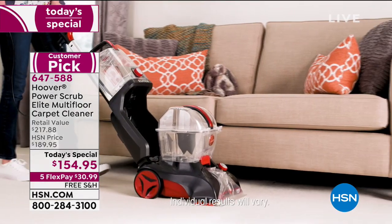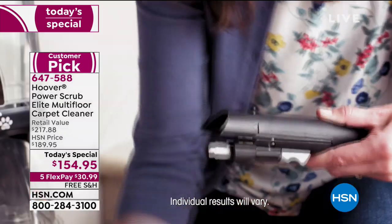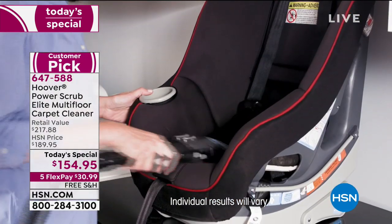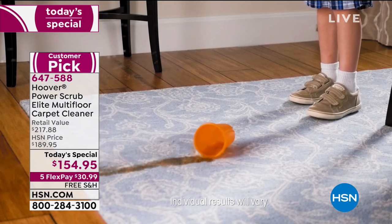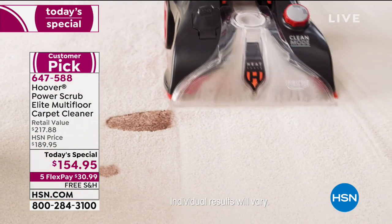You know, we've got that rental, and I think most of us have done that. If you have carpets, at some point or another, you've gone to the supermarket, you've gone to the home store, and you have rented a unit. Well, guess what? You don't know what's living in that unit. And you're only doing your carpets. You're not doing your floors. You're doing your carpets. Not only that, you're not getting the attachments.